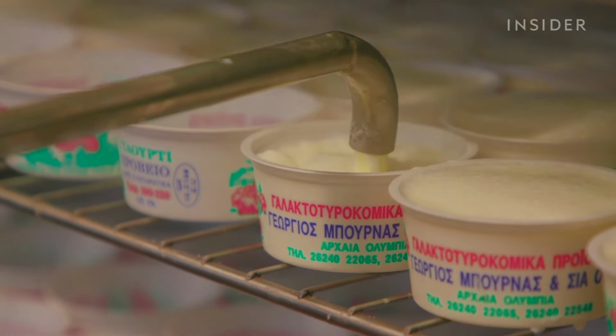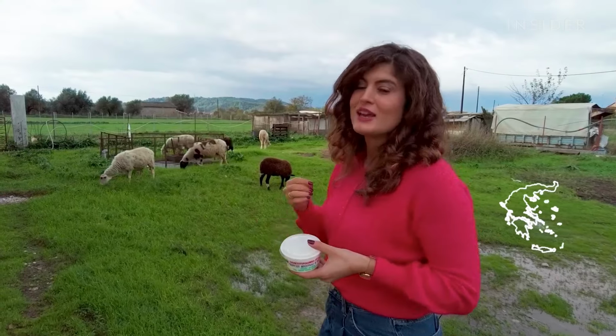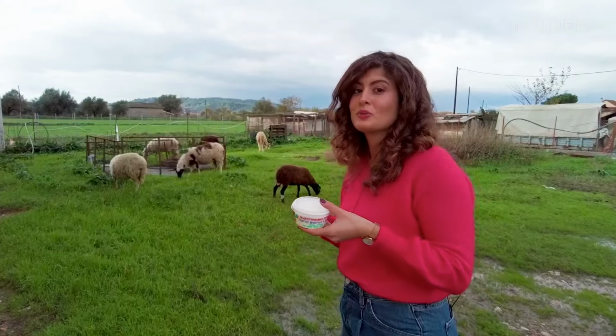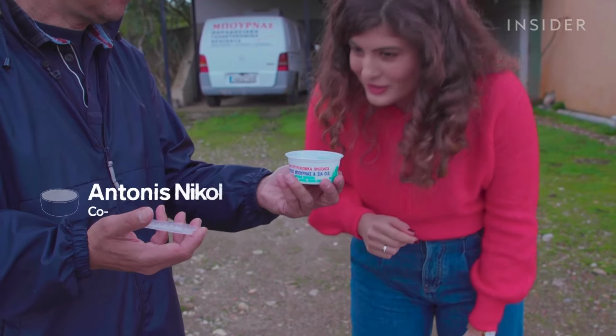Here, yogurt is made with full-fat sheep's milk. This rich milk, together with a combination of time and temperatures, is going to give us a yogurt that is already tart and creamy in its own pot, without the need to be strained at all. It all starts with that fresh sheep's milk.